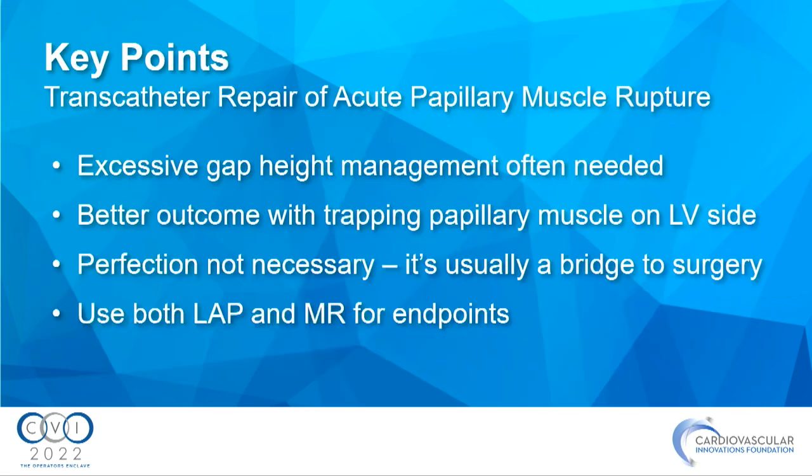So, take-home points here for transcatheter repair of acute papillary muscle rupture: the gap height is what you have to manage. It's the most extreme of the gap heights that we will treat. I've done a handful of cases, and I'm not an expert in terms of the number of cases by any means, but I found that trapping the papillary muscle on the LV side is what we try to shoot for.